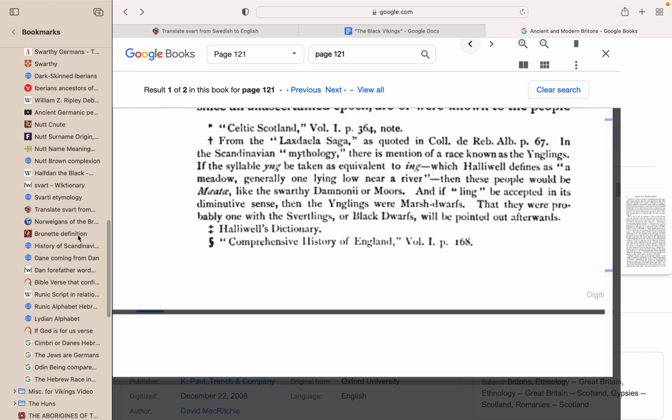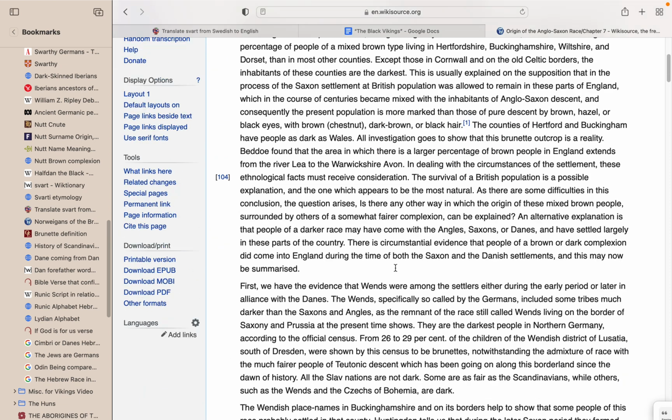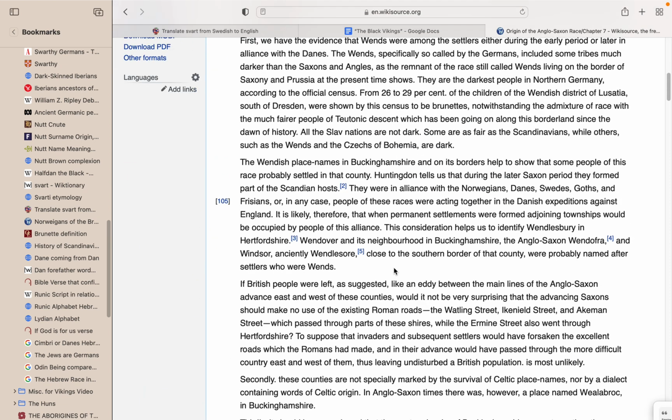Okay, so now let's read something here that will confirm that there was a so-called black element amongst even the Norwegians, even though the Norwegians are likened unto the Fingal or the Finn-Genti. Right, remember those two words? Finn-Genti, or fair Gentile, or Fingal, or fair foreigner. All right, but let's just look and see to confirm that there was a quote-unquote black contingency amongst even the Norwegians.